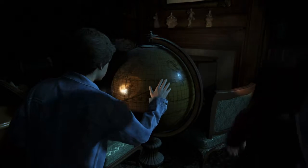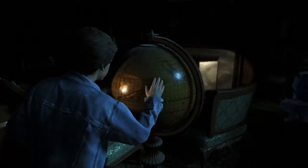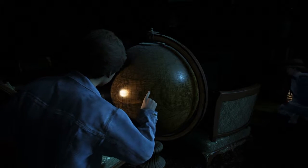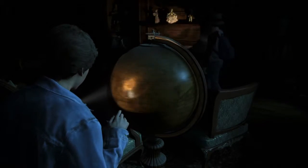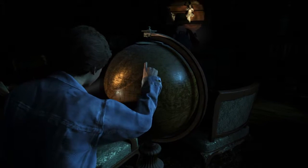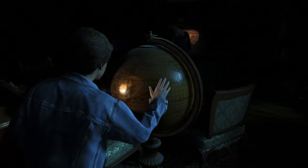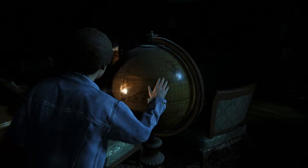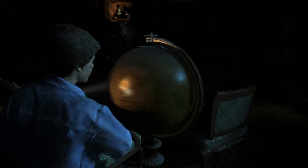Okay, well. Here we go. India. Yeah, we'll visit the Taj Mahal. Round and round she goes. Soviet Union. Let's go to Moscow. Yeah, it might be a tad difficult to get in. I always wanted to see the Red Square, though. Let's try again.